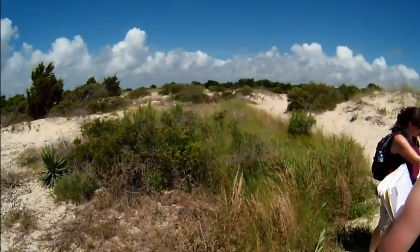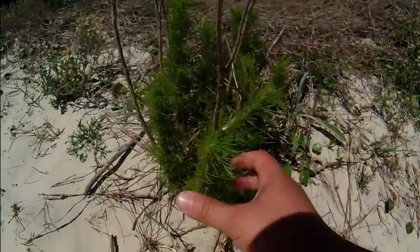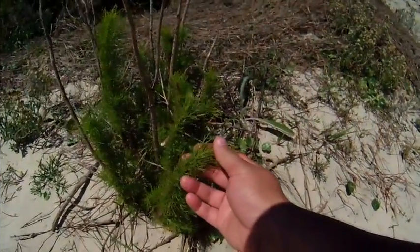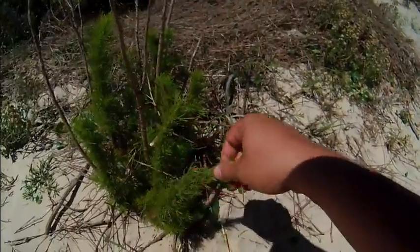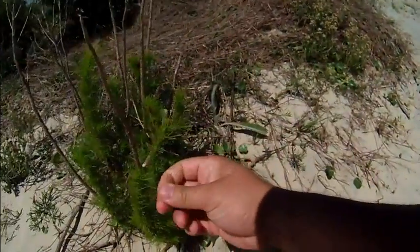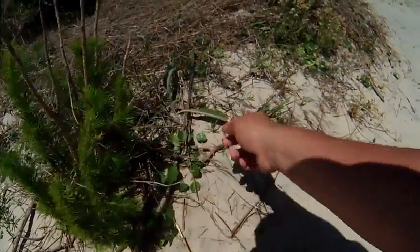Alright, so that's lippy. Dog fennel. Smells pretty nice. They get kind of tall. Yeah, it smells really good. Some other type of thistle here. Sand spur.